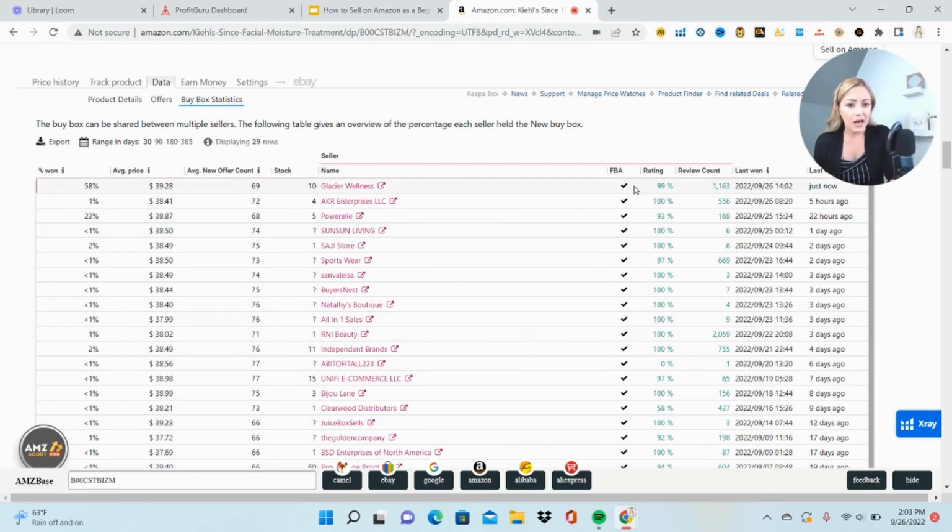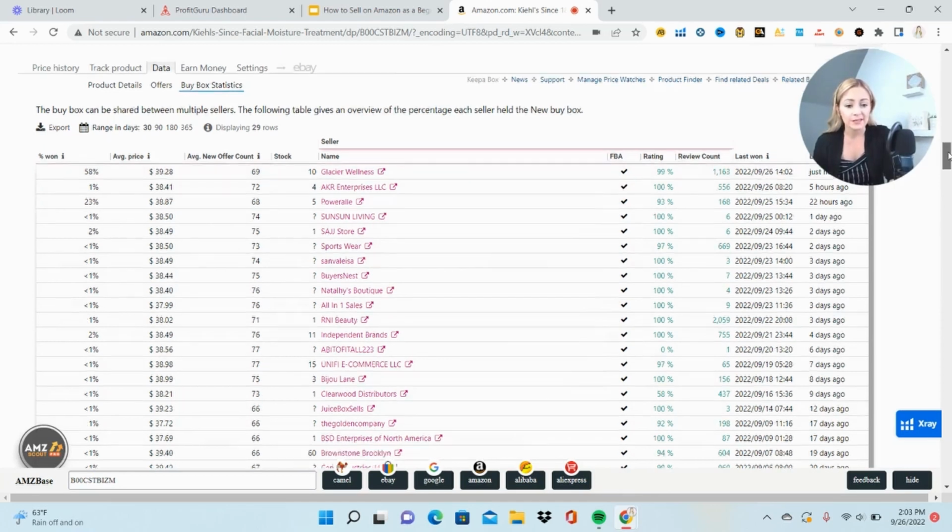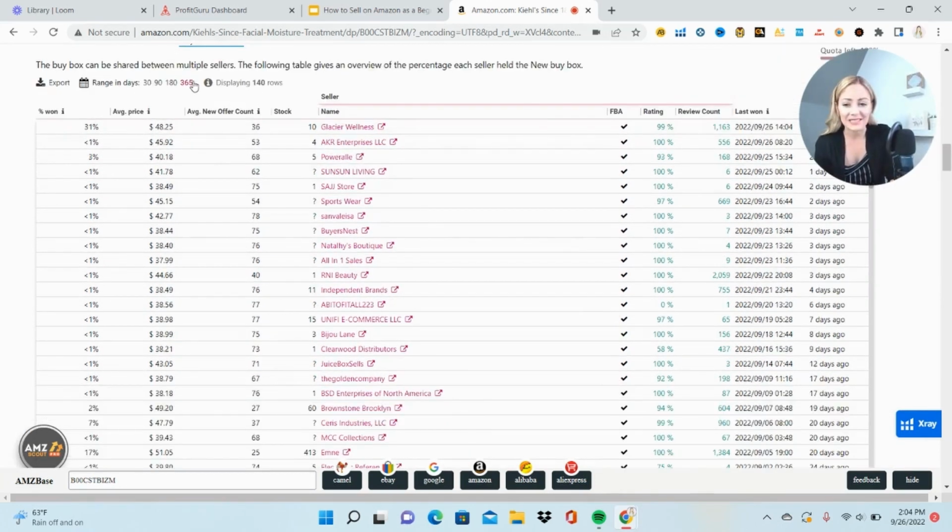I can see that all of the sales that have been coming in are going to FBA sellers. If I put my view to 365 and look at all of the sales that have been happening in the past year for this listing, I can see that they're going to FBA sellers. These check marks tell me that all of these sellers sent their products to Amazon and had it fulfilled by Amazon. So this is not a product that I would want to fulfill by merchant because I can see the FBM sellers are not winning the buy box here.